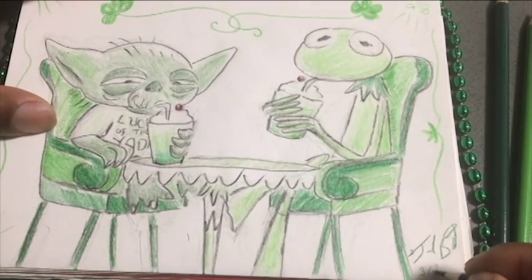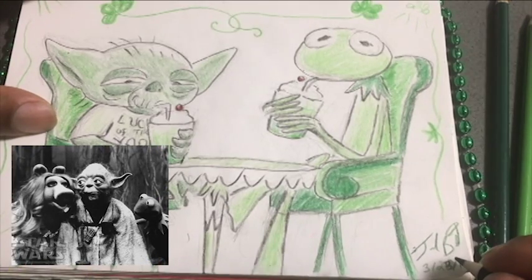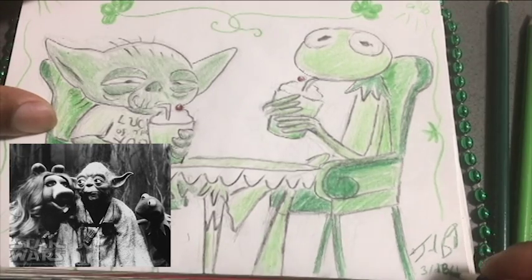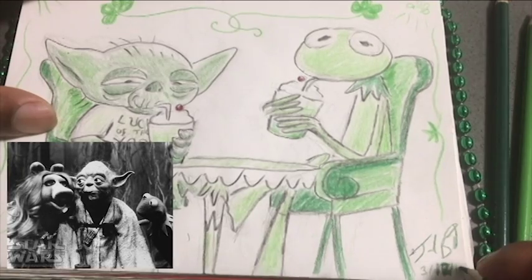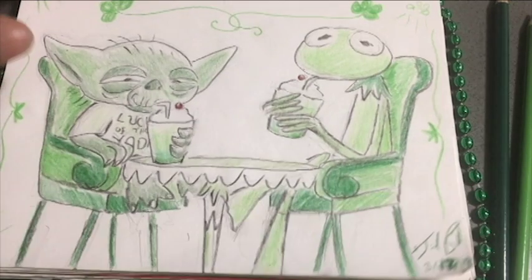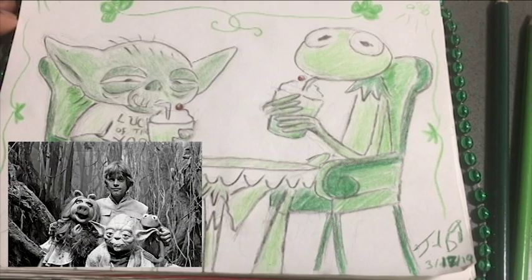George Lucas actually joked that Yoda was the legitimate love child of Kermit and Miss Piggy. I mean, clearly we see it. He has his mother's ears and his father's eyes. Yeah, definitely that's the case. And in August 1979, Henson and Oz brought in the two for the behind the scenes of Empire Strikes Back.